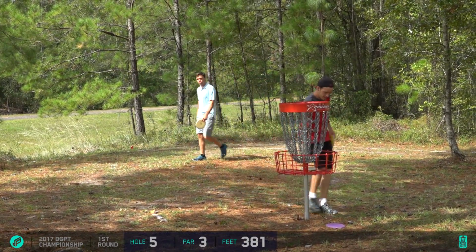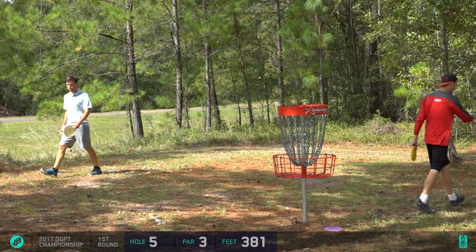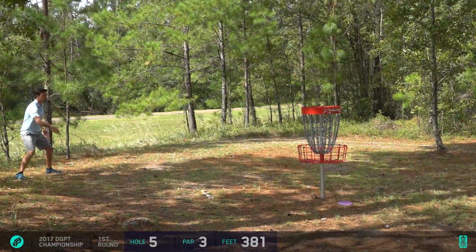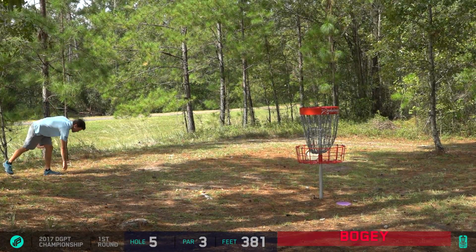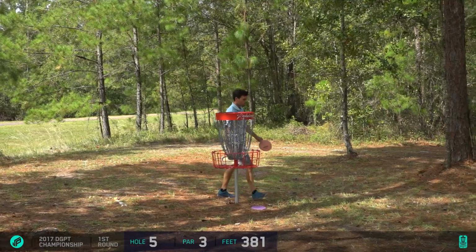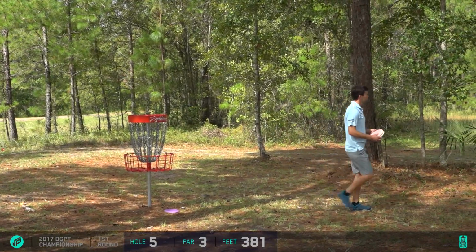He's in for his par. Another little tappy tap. Snappy tap. A snappy tapper-rooski. Dustin's in for bogey, and you can tell he knows he's got to get on his horse here, or it's going to be a short weekend.